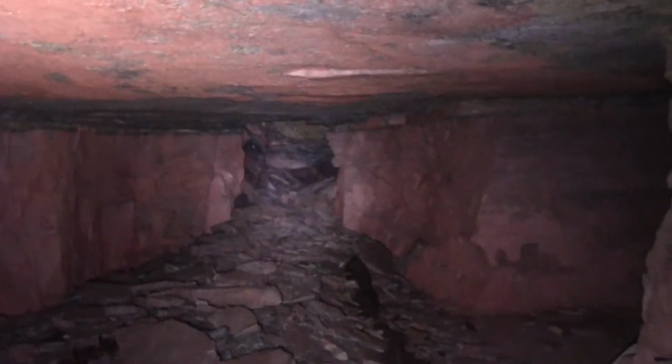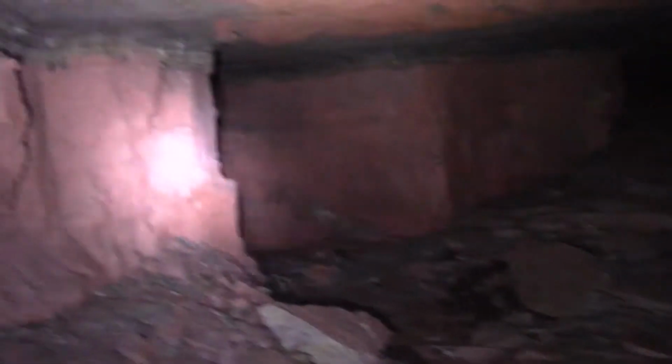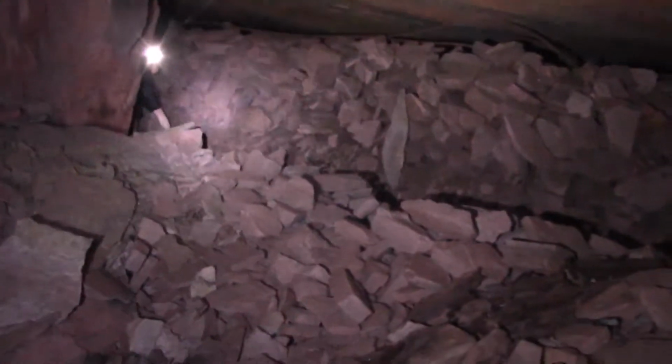So you've got support pillars right here. And that was actually a breakthrough up into another work section. But these are massive support pillars right here. Okay, I just climbed up here to take a quick look. See anything up there? No, I just wanted to take a quick look up here.